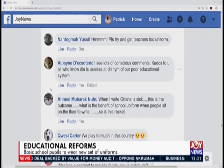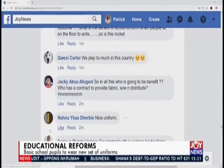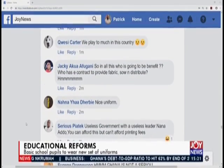So, is this rocket science? Kwesi Carter says, we play too much in this country. Jackie Akuya Afugani says, so in all this, who is going to benefit? Who has the contract to provide the fabric, to sew and distribute?